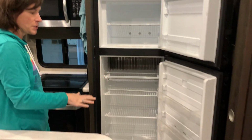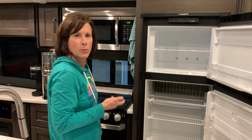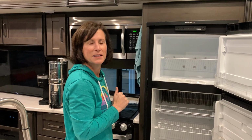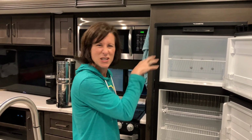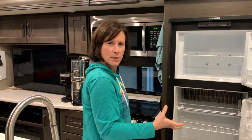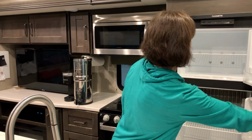The refrigerator space is pretty good. I always buy too much at the grocery store, especially for the freezer. If you put a pack of Eggo waffles in there, it uses a lot of space. So there is the fridge. Pretty adequate space, wouldn't you say, Steve? I think so, yeah.